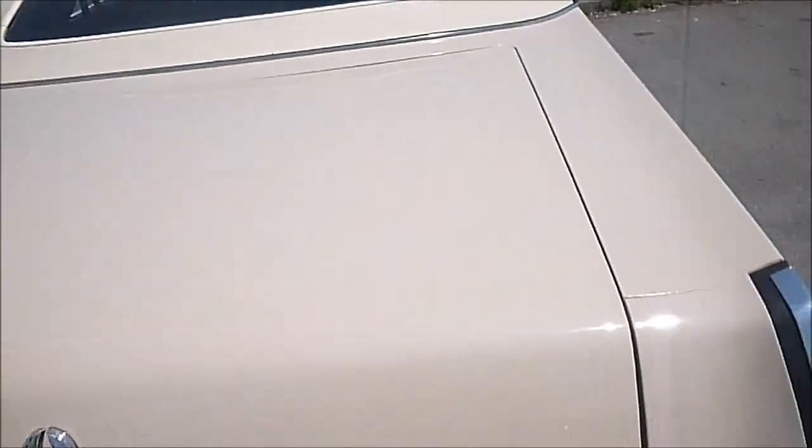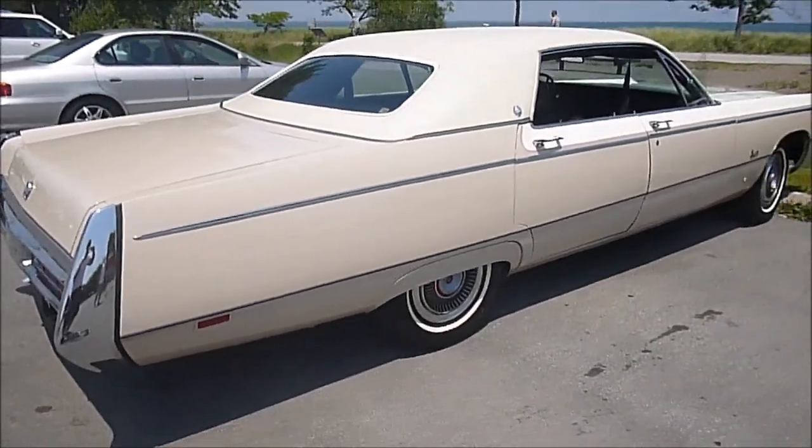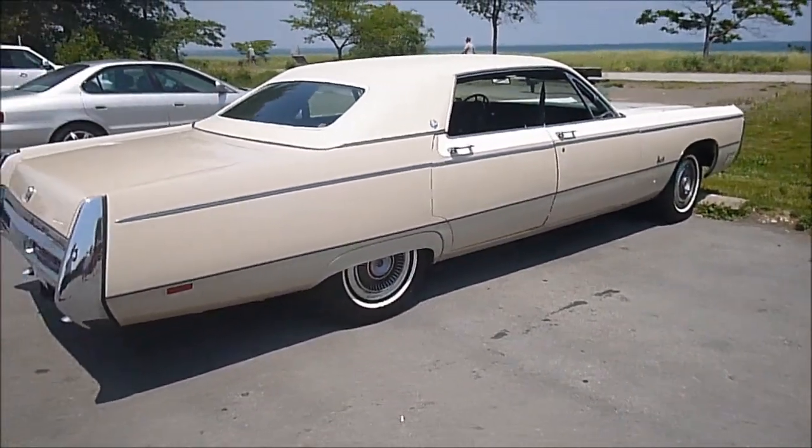Nothing was done to the car except we rebuilt the carburetor and the gas tank had to be replaced, and it's on the road once again. There'll be lots more coming up with this one, believe me.